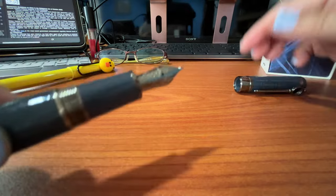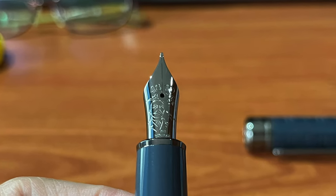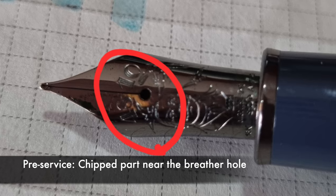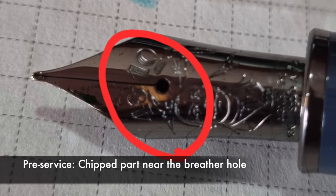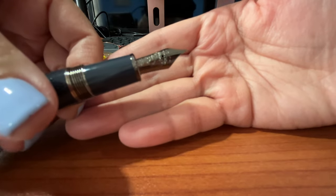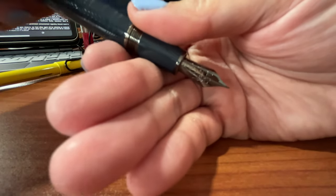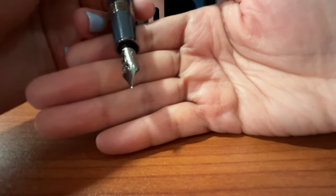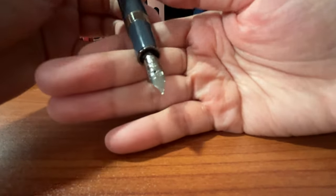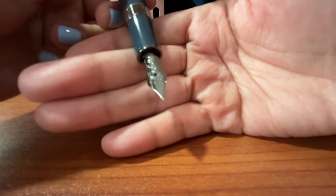And this is what the nib looks like now. I have here some close-ups of the nib, and the associate told me that because of the chipping at this part here at the breather hole, repairing it would be too costly. So they actually had the entire nib replaced with a new one. So this is a new fine nib that was put in this pen, and my reaction was, oh gosh, had I known that they would replace the entire nib, I should have requested an extra fine nib. And you know me, being a lefty and a side writer, I really appreciate putting less ink to avoid smudging.